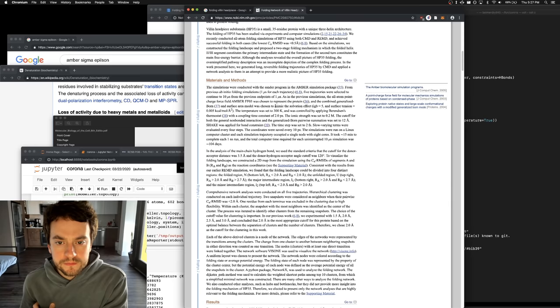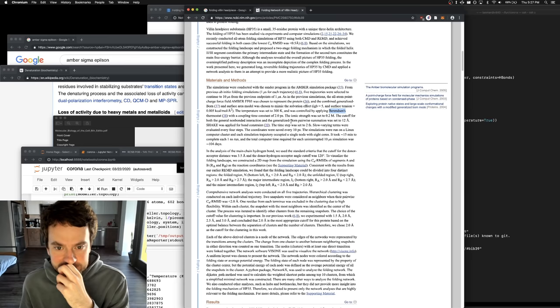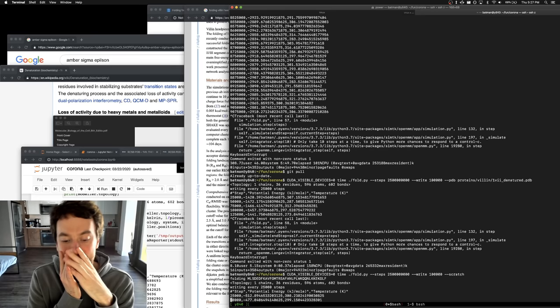I don't know how to do Born. I definitely don't have a Berendsen thermostat. The time step was set to 2 femtoseconds. That's the same. The coordinates were saved every 10 picoseconds. Is that the same? How often am I saving them? About the same. So that's minus 50 picoseconds.